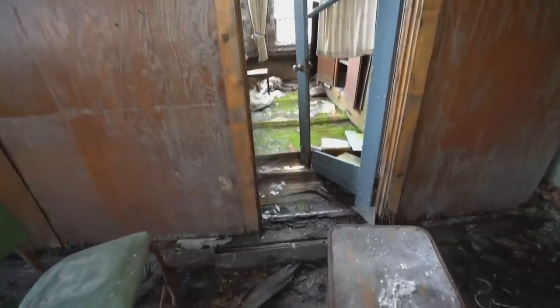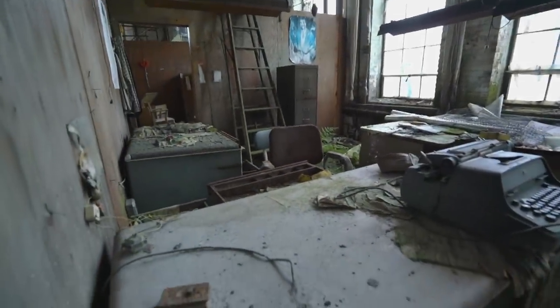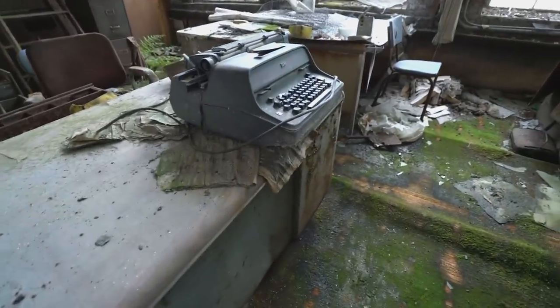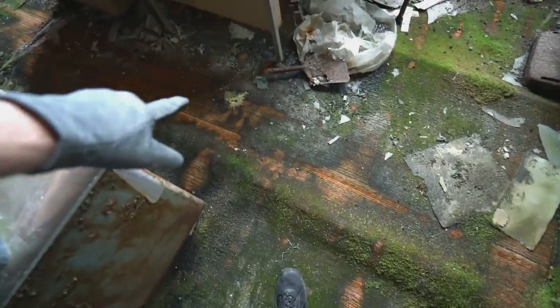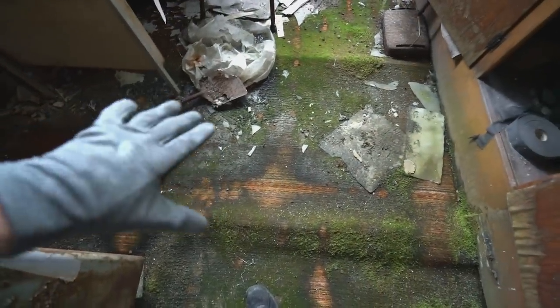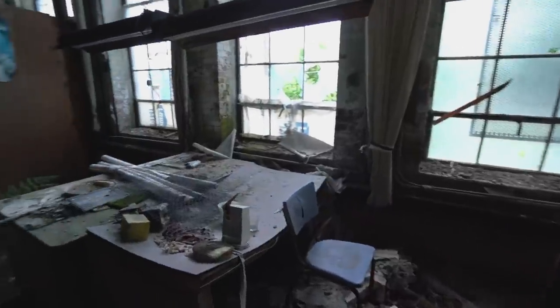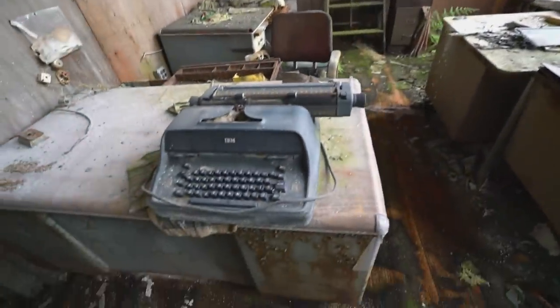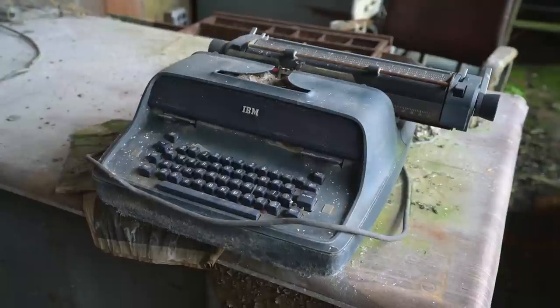It looks like we have an office over here. Oh. Wow, this office is beautifully decayed. Check out this typewriter here. Oh my god, the floors are terrible. You can see the orange from the 70s carpet with the moss. Got those damn landscapers outside ruining the ambience, but we're still gonna be exploring. IBM too. What a cool little find.